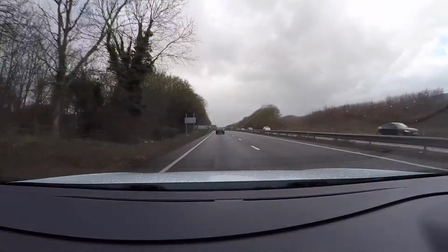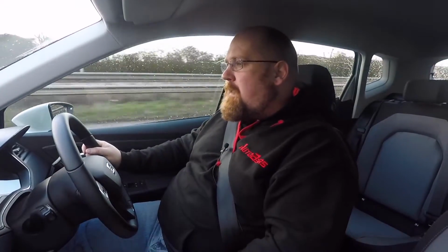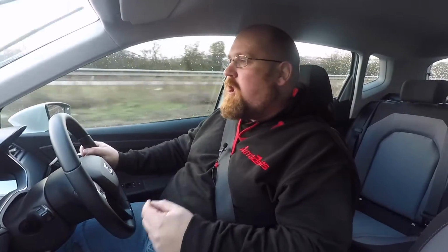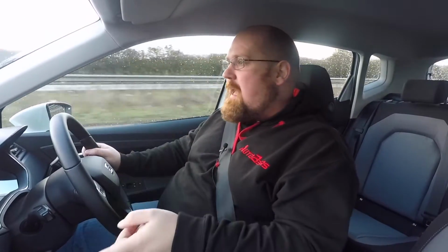It's a brilliant car to drive. I'm loving the steering on it. It's light, it's precise, but there's a good amount of feel from there. The suspension, dealing with the bumps as well, it just feels nice and soft and just does everything as you would expect it to do. But it's been a huge surprise. However, the biggest surprise has to be that engine.